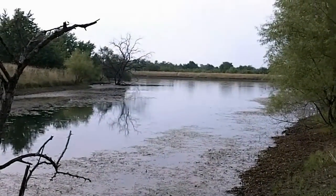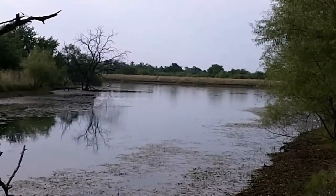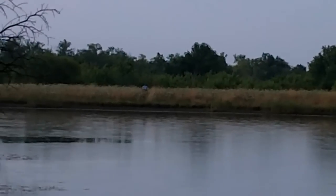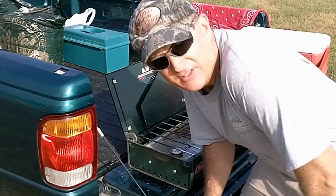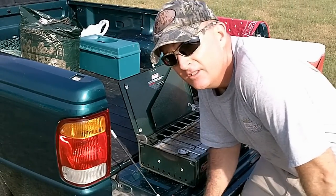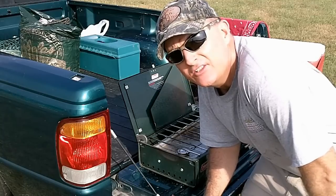And you can see old Mr. Benjamin sitting up there, right up there in the blue shirt on the dam. All right, well, the family's out there fishing. I just put out a couple more lines. I'm gonna go ahead and get the old propane stove fired up here and cook some burgers.